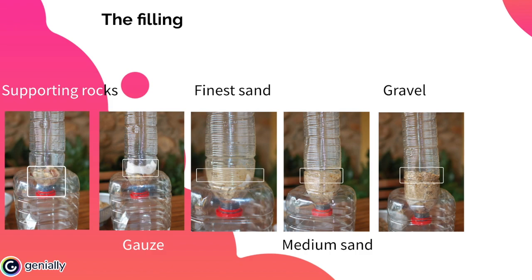On the top of these rocks, we will place the gauze. The purpose of this piece of cotton is to keep the finest sand out from the clean water. Otherwise, it would be stripped into the gravel fraction.